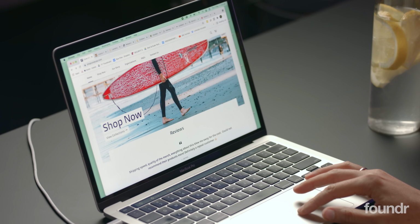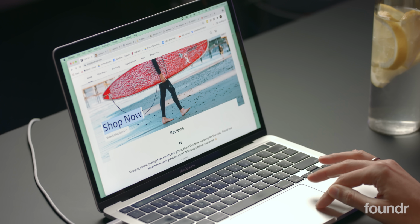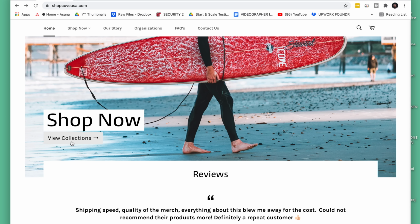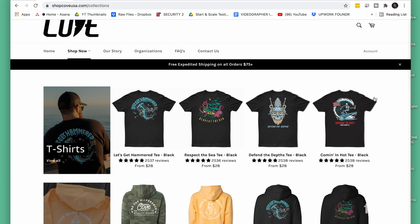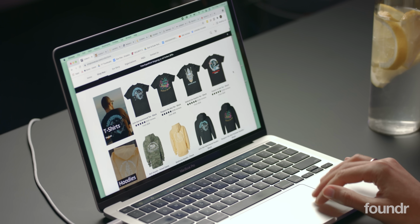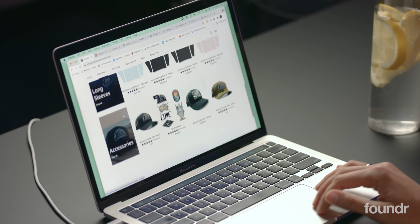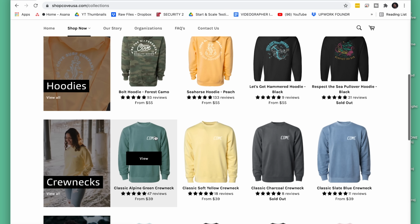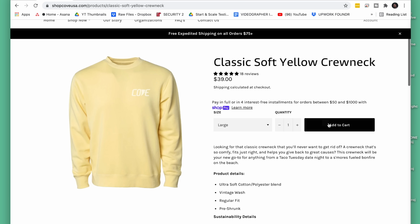So clicking through to Shop Now, okay, I thought that was a button as well, just here, because it's a box. So I tried to hit that and it wasn't a button. So that's the button, but that looks like a button, the Shop Now. Hitting View Collections, I'm gonna have a look through. So we've got t-shirts, hoodies, crew necks, long sleeves, accessories. Let me tap through to one of the products so that we're able to check out kind of the product page as a whole for that.